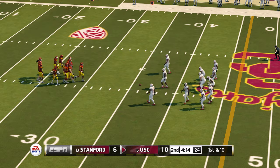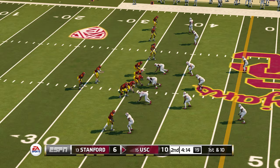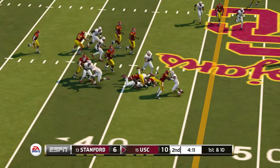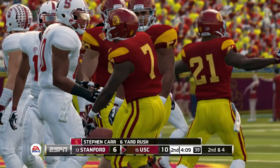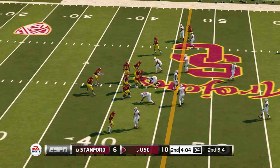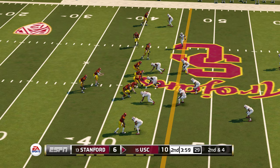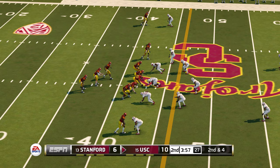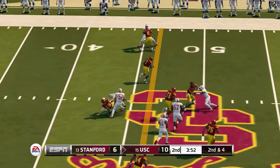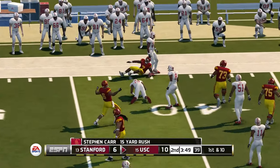Momentum swings have been fairly even. And with so little separation, this game can be drastically changed on just 1 or 2 plays. A quarterback in the gun with 5 receivers. Nice run there. Gain of 6 yards. That'll make it 2nd and 4. They come out in a 5-wide set. The pitch, and he's got some room. Makes it out to about the 43.